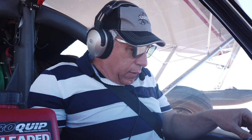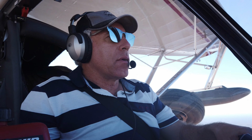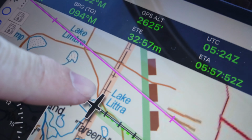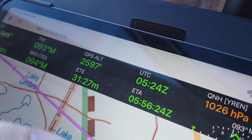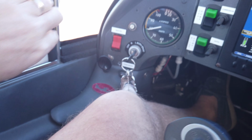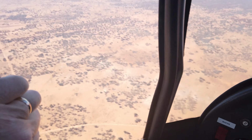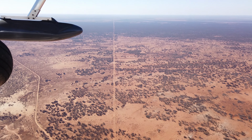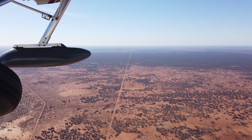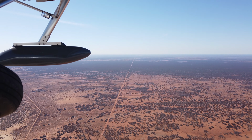We've just been flying now for spot on 7 hours today, and we're 2 minutes away from crossing over into the New South Wales border from South Australia. Look out the window. I reckon that's the border there. Look at it. Look how straight it is. It's a very long straight line, that.